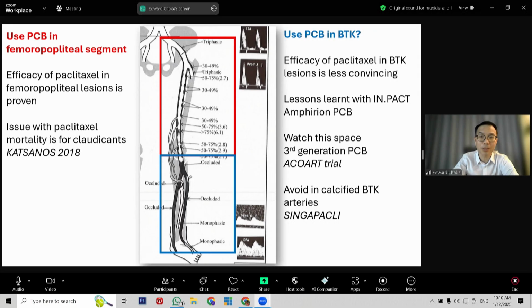For BTK, what about the use of PCBs? The use of PCBs is less proven. It is equivocal, and there are lessons to be learned from the IN.PACT Amphirion PCB. With the newer generation PCBs, there may be some use, but I would still say be careful. And in our own experience in the Singapore trial, we would definitely avoid the use of paclitaxel-coated balloons, particularly in our calcified BTK arteries.